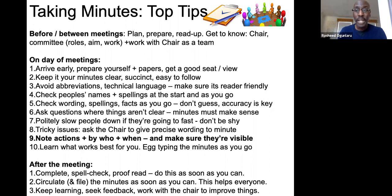Before and between meetings, plan, prepare, read up, get to know the chair, the committee, the roles and everybody, because getting to know people will help you get a bit of an energy of the meeting, the people, and the things that they discuss. This is a tip for anybody joining a committee. Get to know people, chat to them, arrive early so you can ask questions. Don't be afraid to ask questions.